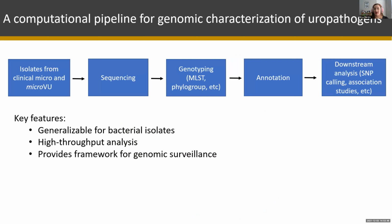So just to give you a nice 50,000-foot overview of what this pipeline actually looks like. Ideally, we're getting these isolates from the clinical microbiology labs and from Microbial, where they're already biobanked. And we're sequencing these isolates. Then we're doing some downstream analysis, including genotyping, getting information about the multi-locus sequence type, phylogroup specific for E. coli, but also other forms of genotyping, maybe the type of capsule on the bacteria, et cetera. We can then unbiasedly annotate these bacteria and find out what types of genes are in them.